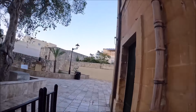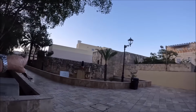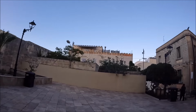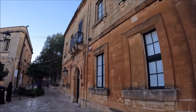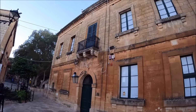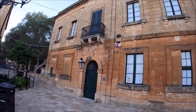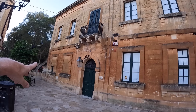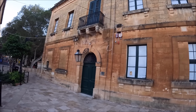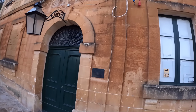So here's the station. Still beautiful walls, look. Oh, this would be the entrance, I guess. So some of the windows have been blocked up. That's the main door. I don't know what's... Let's have a read what this says here. Birkirkara Old Railway Station.